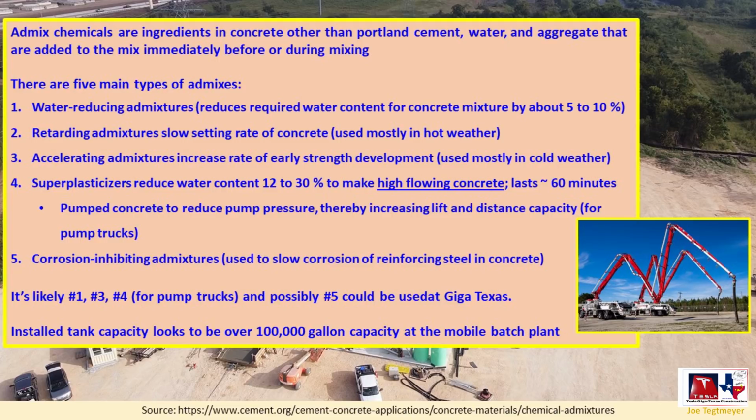There's 5 main types. The water reduction one allows you to use 5 to 10% less water. There's retarding or accelerating mixtures that will be used to adjust the cure rate of the concrete. There's superplasticizers that reduce the water content further and make it a high flowing concrete. And this will be very important for the Keystone pump trucks. Once mixed, it lasts about 60 minutes, so they need to move quickly. Then there's corrosion inhibiting admixtures to prevent corrosion of the reinforced steel. Number 1, 3, 4, and possibly 5 will be used at Giga Texas.